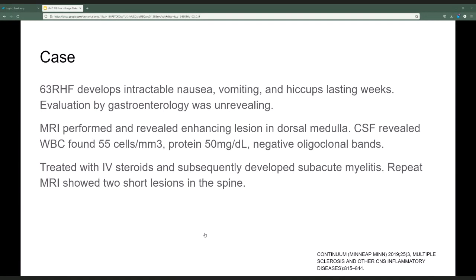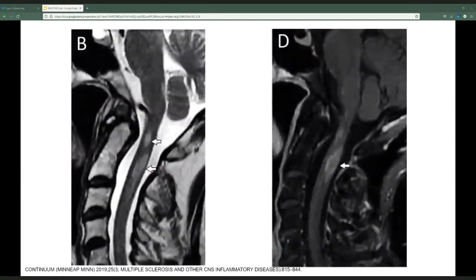She was treated with IV steroids and subsequently developed a myelitis, so a repeat MRI was performed. On the right is a post-contrast image, and the left is the FLAIR. There are two lesions, one in the medulla and one near the cervical spine.